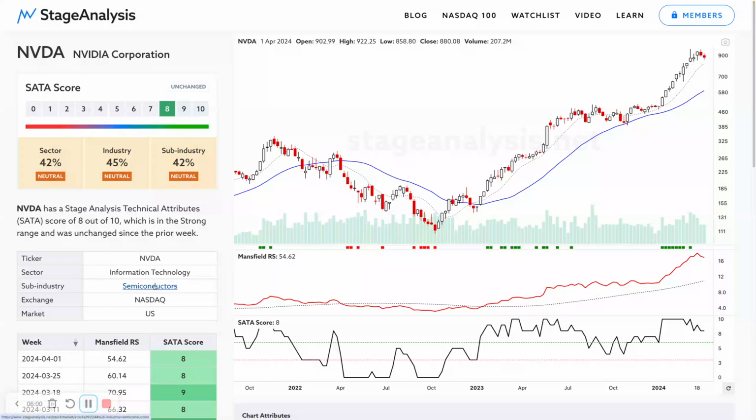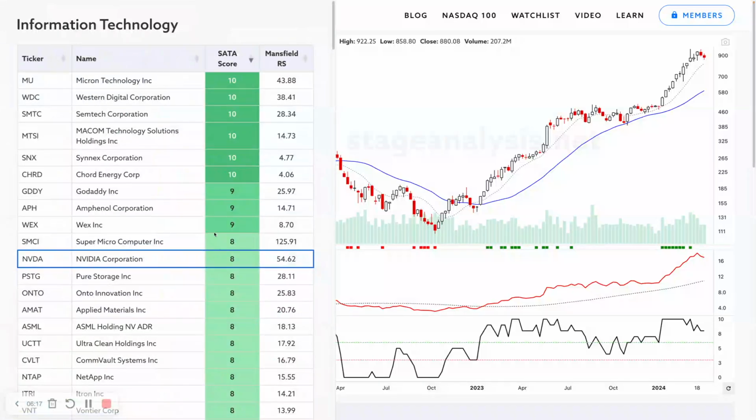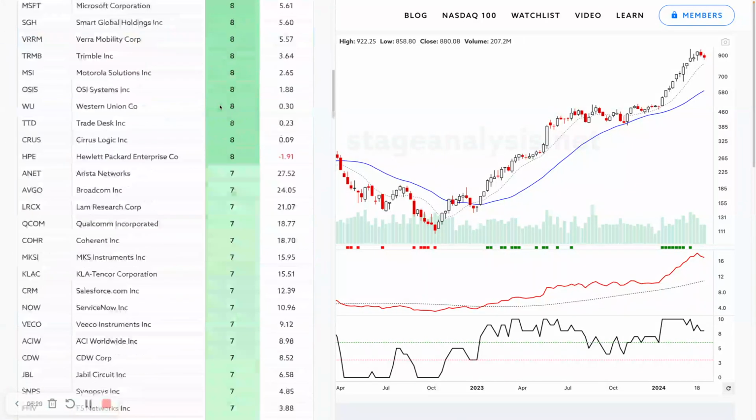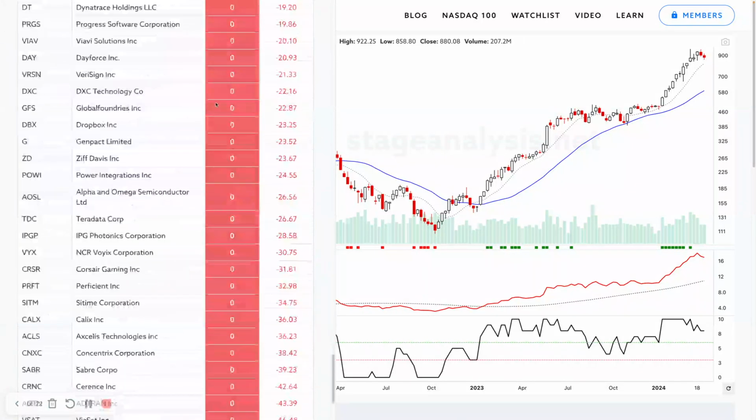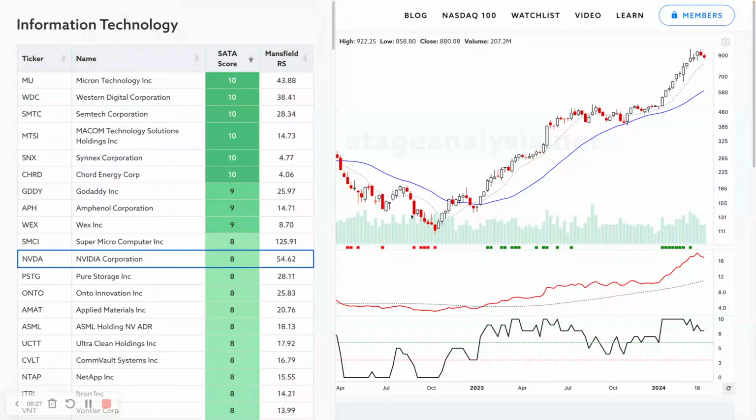It gives us a load of great data, so we can compare stocks at the moment. SMTC, for example, being the leading stock at the moment in the semiconductors group. We use the GICS group, so there's 2 semiconductors in that. There's 163 sub-industries of that. You'll see in the information technology group here as well. You can see how all of the various different stocks rate against each other with their relative strength and their SATA scores. So at the moment, Micron has been leading for the last few weeks, and NVIDIA is a little bit down because its SATA score is currently an 8.